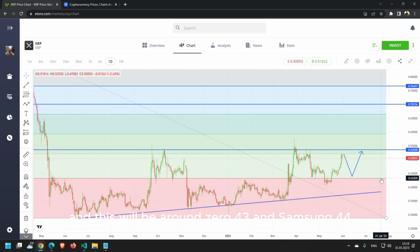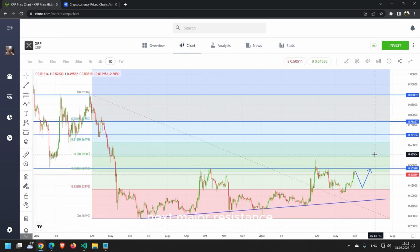and this will be around 0.43 and something, 44. So you might put your buy limit orders at around 44 cents and use 55 cents or 54 cents as a take profit. Or if you believe that the next move will break this support level, the next major resistance will be at the half of this Fibonacci retracement, and the price is 60 cents. So this is where we are going with XRP.